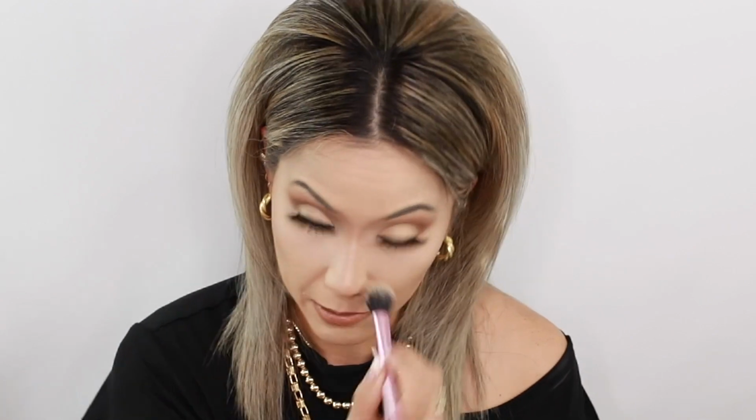And then I just go in with a clean brush. This is just a Real Techniques one. And just start softening that out. You can leave that as a bake. If you bake that, it's going to be even more pronounced, okay? The longer you leave that bake on there, and you can bake with anything. You can bake with any translucent powder you have.